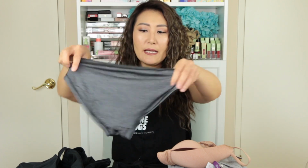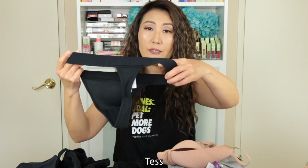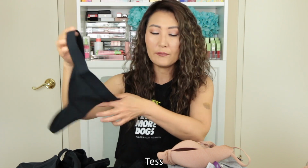This is underwear actually. I haven't used it yet, so it's a clean one. It has a regular style like this one, and also something like this. This is a T-shape that you can wear under your fitness leggings. Support band on the waist. It's cotton, so I really like it.